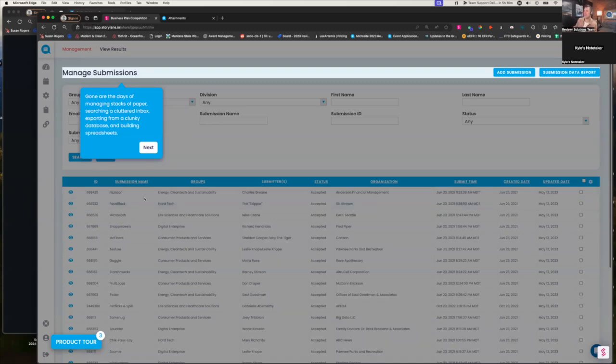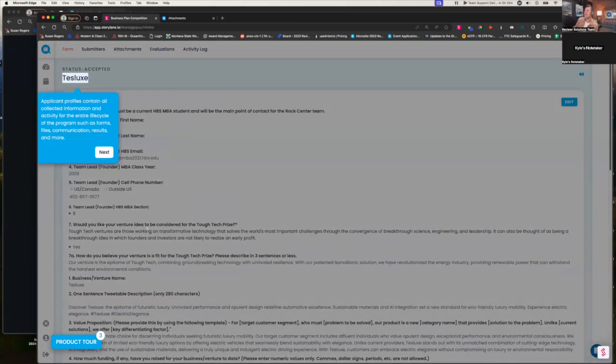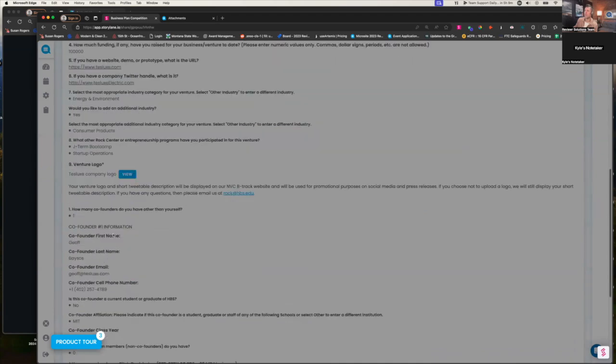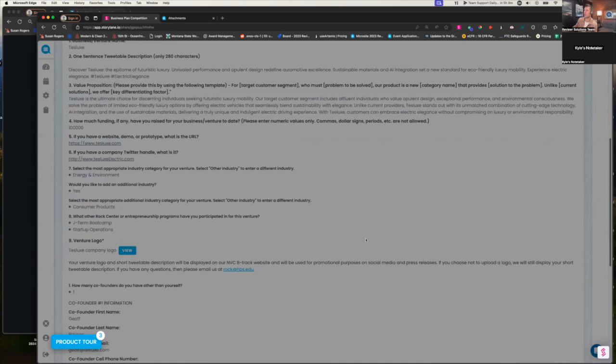But the idea here is that if you open them up, so we're going to open up Testlux here, obviously a fake company, this is hopefully where that profile concept really starts to resonate. So no longer do we have web forms that we're having to download, export, recompile. No longer are we living in spreadsheets or whatever it might be. You're opening the company's profile, and right off the bat in the center of my page, you can see the entire content that they submitted. So problem, solution, there's a link to their website. You have logos, you've got business plans, you've got video pitches, you've got everything right here on their profile.